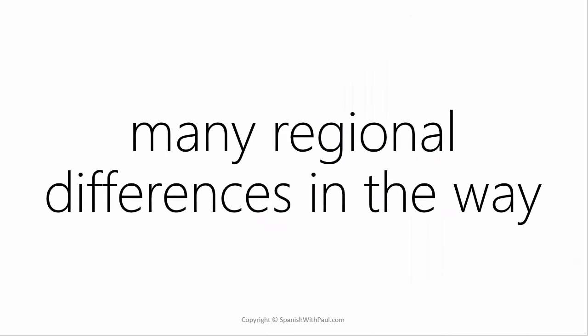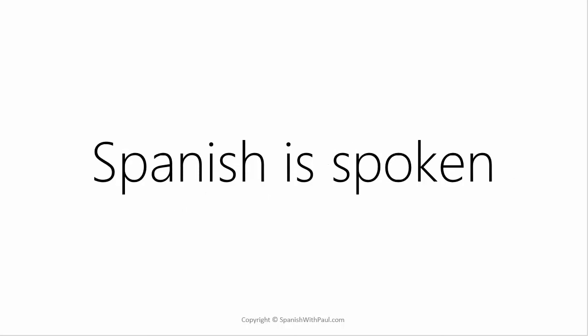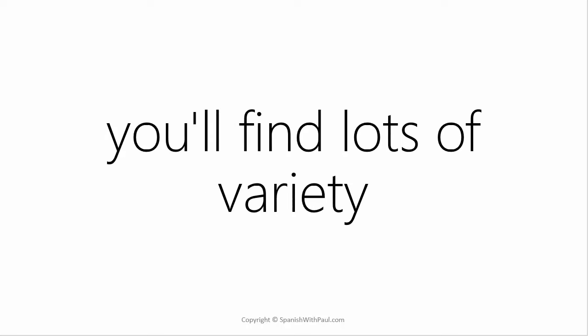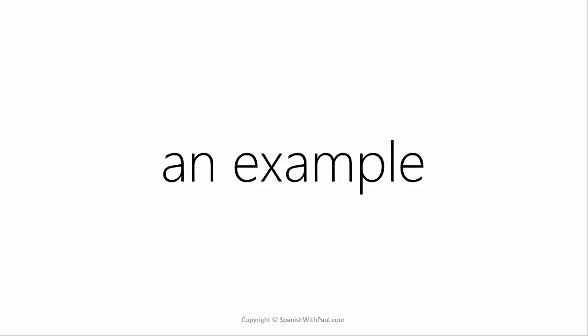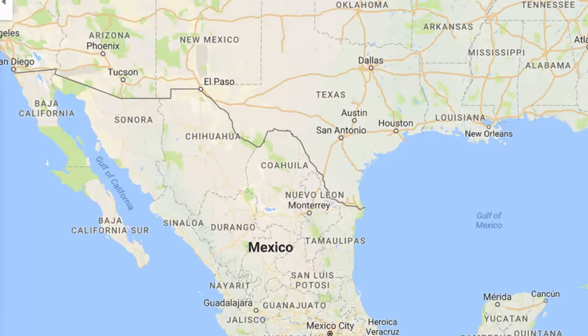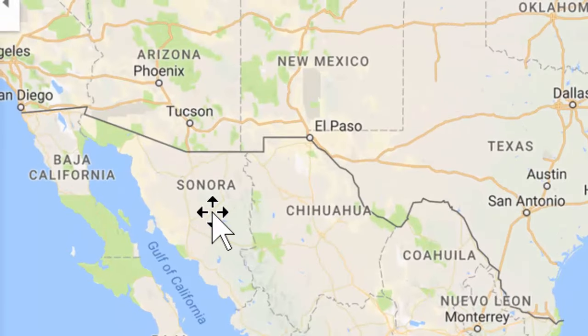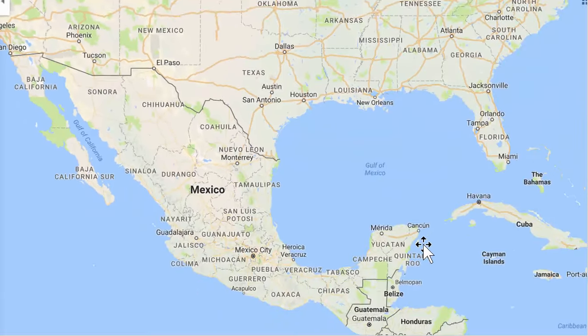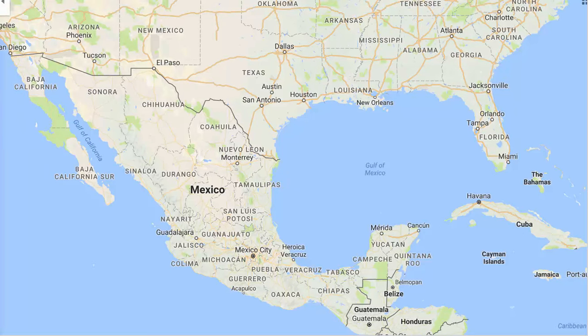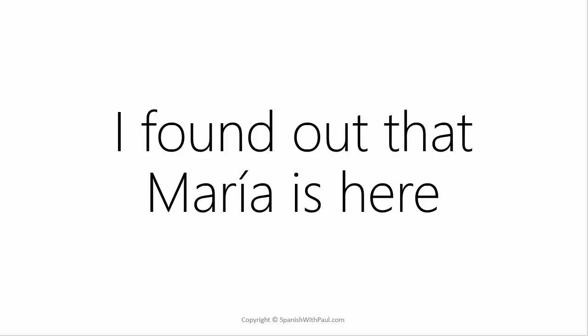At this point, I'd like to mention that there are many regional differences in the way Spanish is spoken. Even within the same country, you'll often find lots of variety, and I'm going to give you an example of this now. When I first moved to Mexico, I lived for 3 years in the north in this state here called Sonora. Right now, I live way down south here in the Riviera Maya, but I used to live way up here.